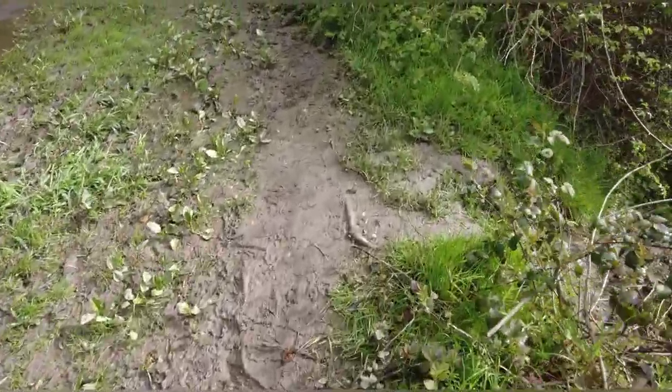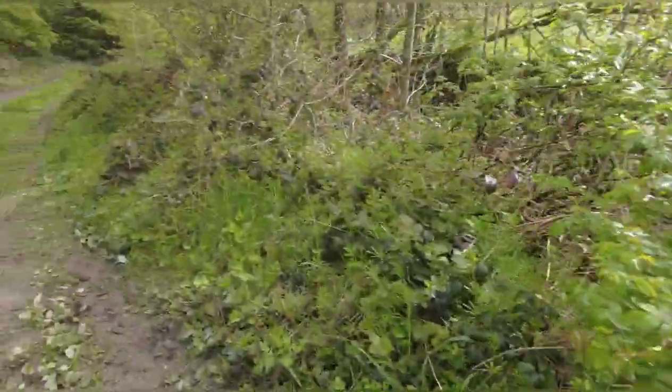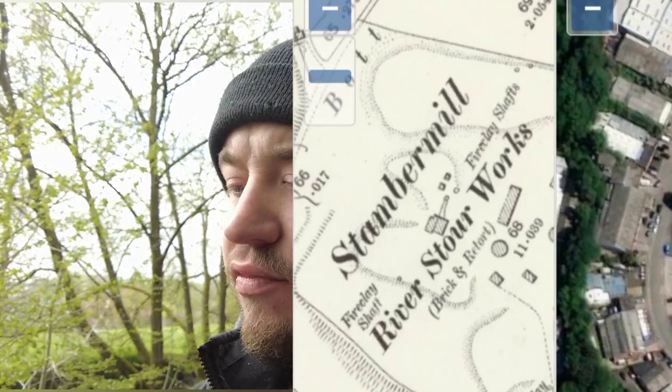I did look at something really quite interesting on the old maps, from the side to side maps. If I just get it up in a minute for you. I've just noticed further up somewhere, there is actually, I think, Bagley's Mill, disused, and that was somewhere between 1841 and 1952 on these maps. And it's really interesting. Further up, if I just go to the other side, it says there, screenshot there for you, Stambermill, River Stour Works. It was actually brick and retort, apparently.